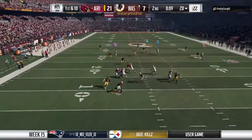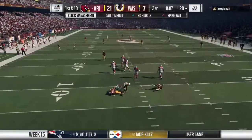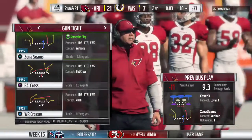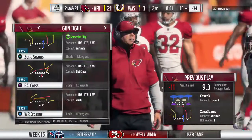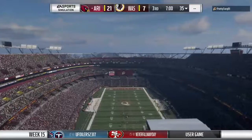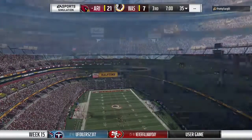On 1st and 10, here's Carr. Now the pressure comes and he goes down. Just inside the 10, back at the 9. Well, so much for setting the tone of the drive offensively. Giving up a big sack that loses that kind of yardage, not a great start.